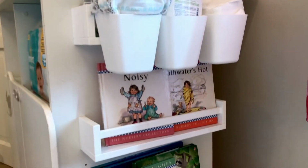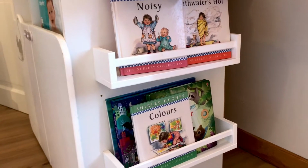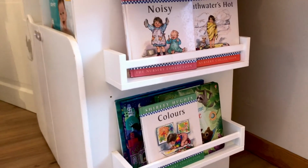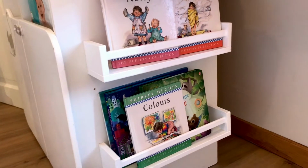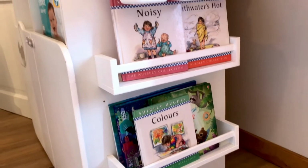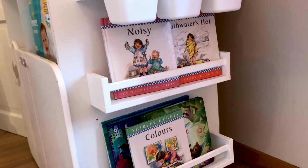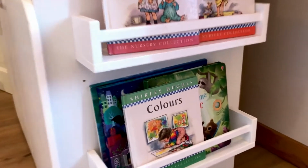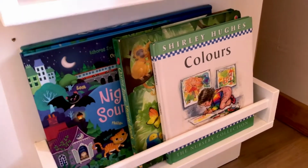On the other shelves we have a few books here, and these are some of the books which she enjoys, but I kind of rotate them. As you'll see, we have loads more books because Lucy absolutely loves bedtime stories, and also while I'm getting dressed in the mornings, she will sometimes just come and flick through the pages or click on some of these books with the sounds on them, which is a massive hit for toddlers.